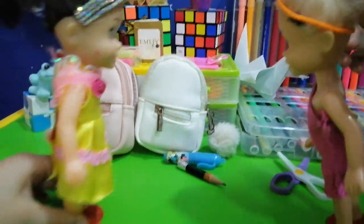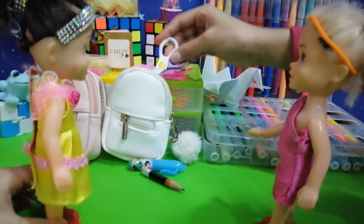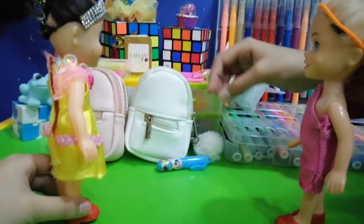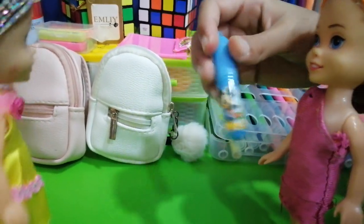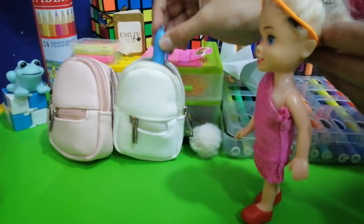Is there any more? Oh, look, two-tone scissors. It's a nice white color and a purple one. I can almost cut something with this, if you want to do some art. Of course, we need pencils because we have to draw, or even for school. And this is a Minnie Mouse and a Mickey Mouse pen. It's so pretty. I love blue. Blue, blue, blue. Now your turn, Anya.